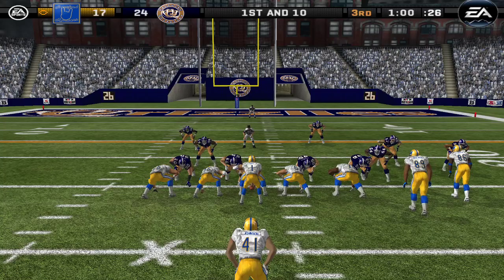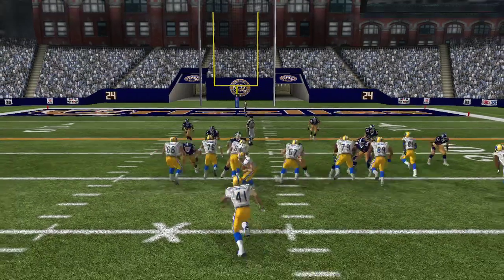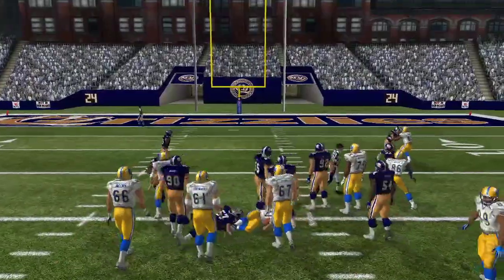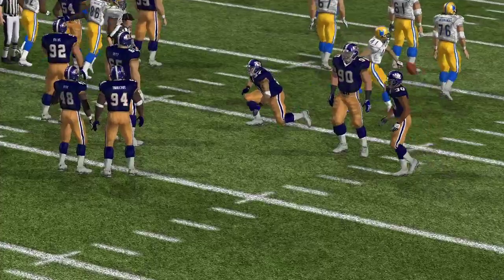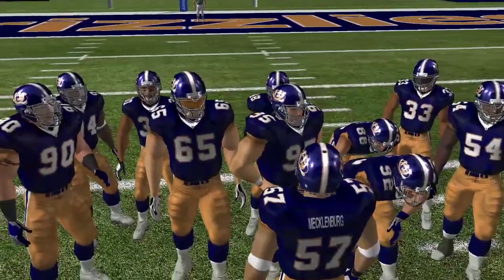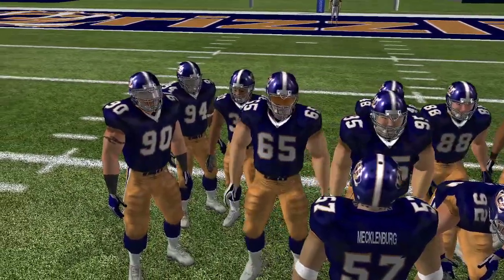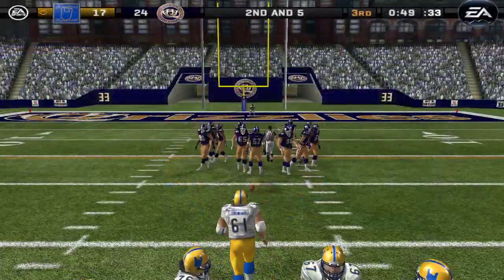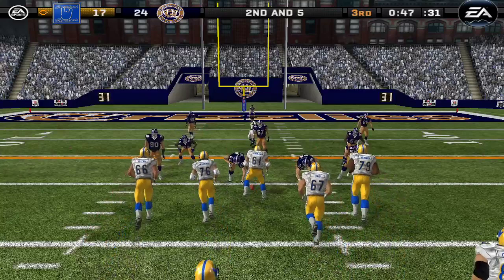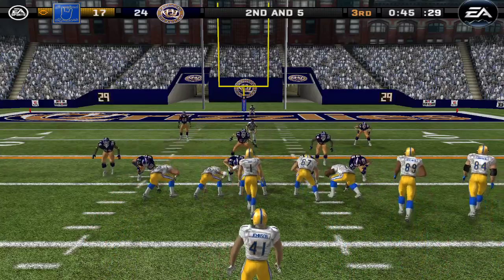The visiting team line up in trips bunch. Give it to the halfback. Number 57 is there for the tackle at the 21-yard line. The best backs in the league average 4 to 5 yards a carry. But there are a lot of things that go into a successful running game. You got to have good play calling, good blocking up front, and a back that can take advantage when he sees the opening. 5-yard gain.